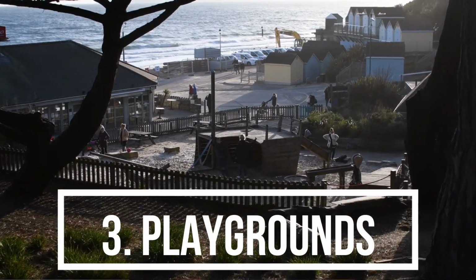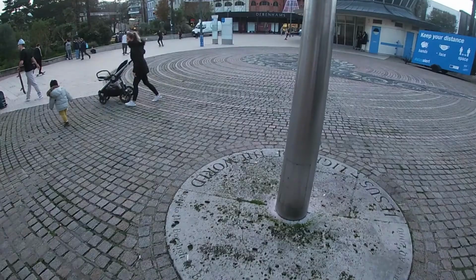So I'm sure you've noticed a few local playgrounds in your area, but have you ever looked at them as parkour spots? There's actually a surprising amount of stuff you can do in these kind of places, but obviously it varies from playground to playground.